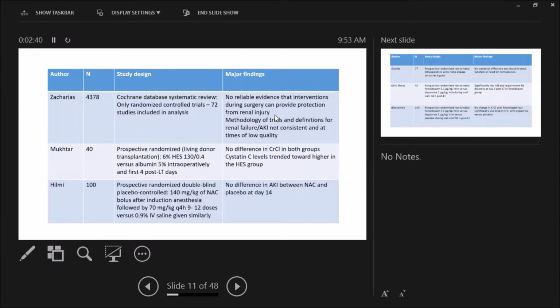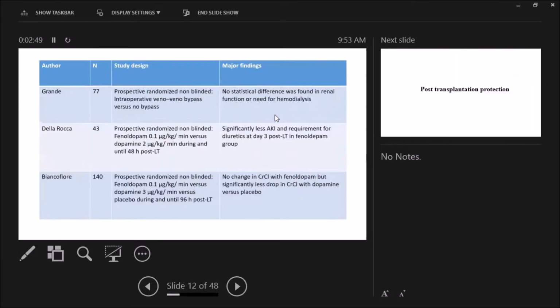Another one compared N-acetylcysteine to saline, with no significant difference in acute kidney injury. Another one, fenoldopam, compared with high dose and small dose of dopamine. However, with small dose dopamine, 2 microgram per kg, there was significantly less acute kidney injury and less requirement for diuretic at day 3 in this study. However, with large dose, no significant change.